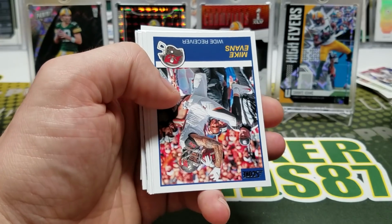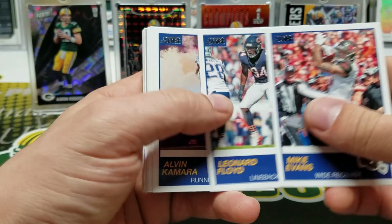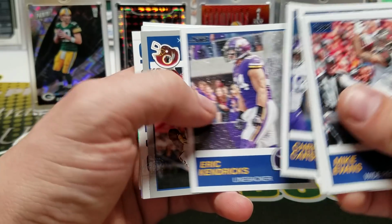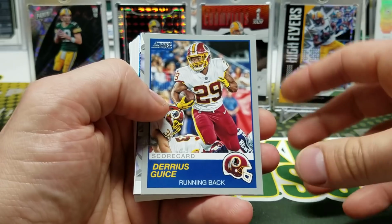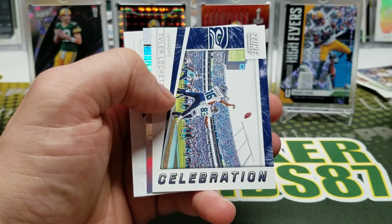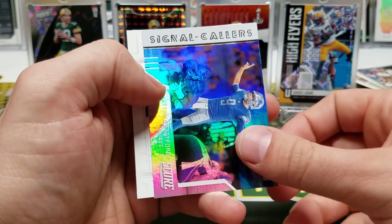Devontae Adams. Yeah, buddy. Not going to get me again with that 1 card flipper. Mike Evans, Leonard Floyd, Alvin Kamara, Nick Vannett, Cam, Chris Carson, Eric Kendricks, Darius Geis scorecard. I got a nice little start to a rainbow for somebody with the Geises. Dak Prescott, captains. Tyler Lockett. Celebration. Chucking up that 3-pointer. Matthew Stafford.